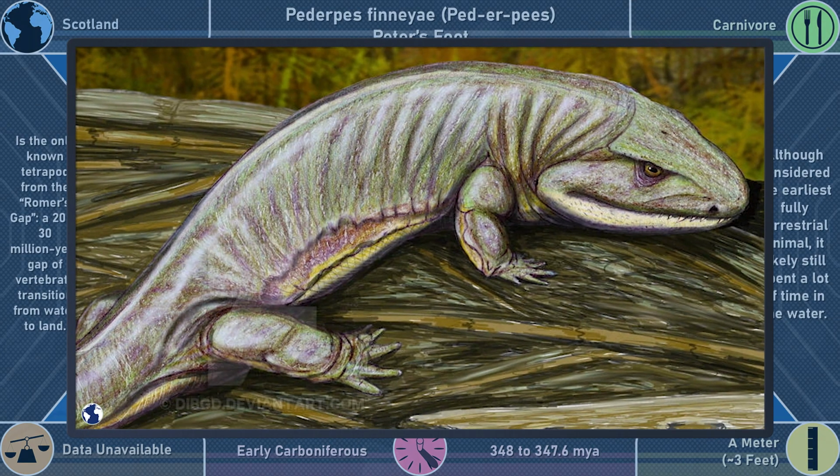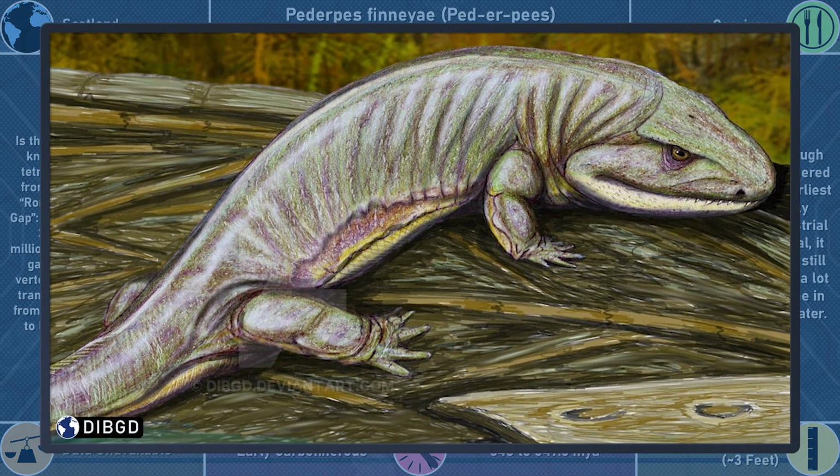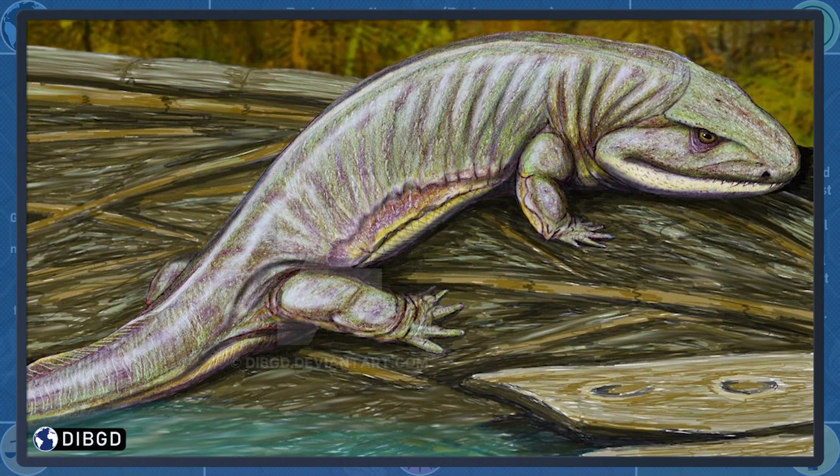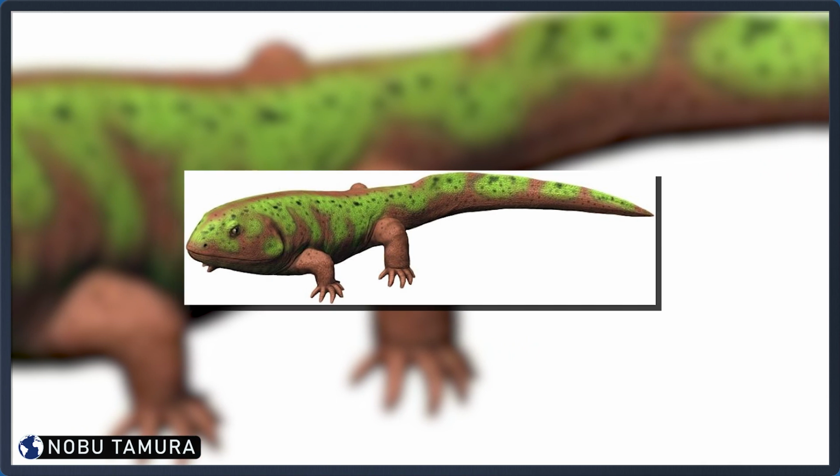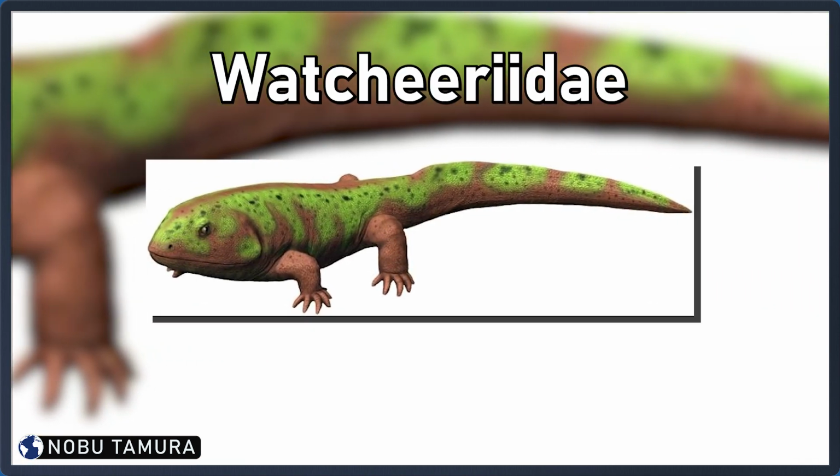It is commonly stated that Pederpes resembles another tetrapod that's found later after the Romer's Gap, the American Watcheria. At the time of recording this video, Pederpes is placed within the family Watcheridae.